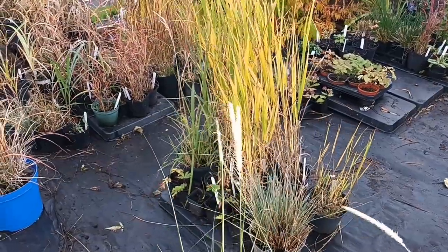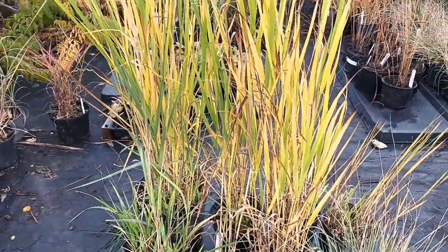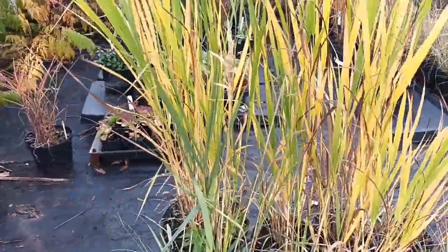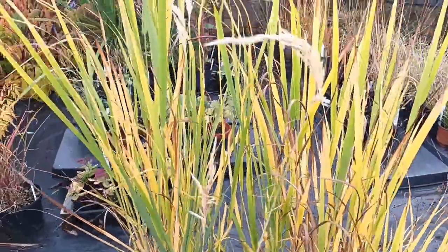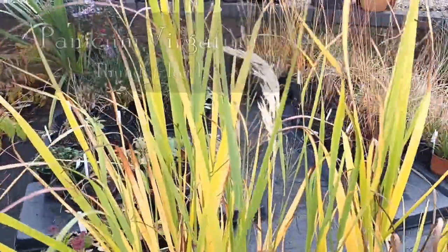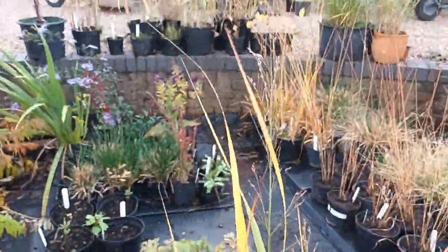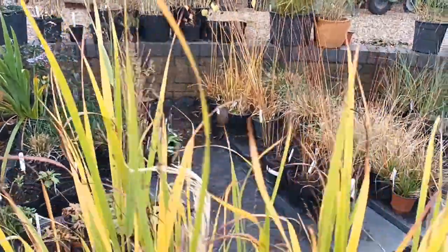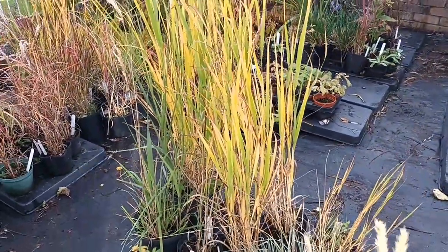As I explained earlier, most panicums do lots of yellowing, and this particular one that I've got here, I've split it into 1, 2, 3. They're quite easy to split. I split it into about 4 or 5 plants, and this one's called Thundercloud. Again, it does a wonderful autumn show. As you can see, it's exciting. But it only produces these little seed heads, and it's probably one of the reasons it's not so popular. What I like about this one is that it does have this upright form, and when autumn kicks in, it gives you that wonderful show.